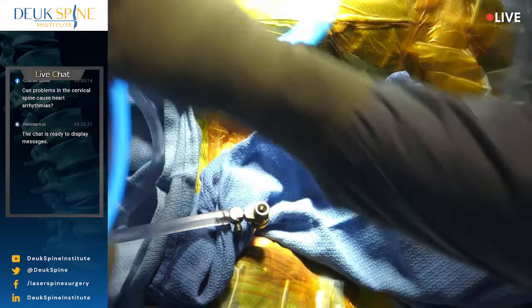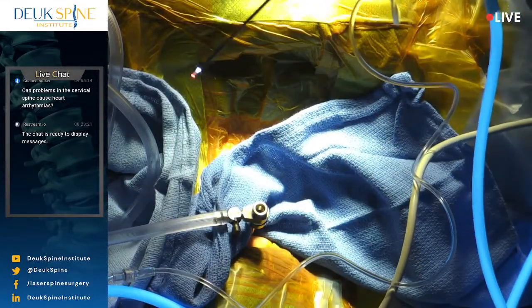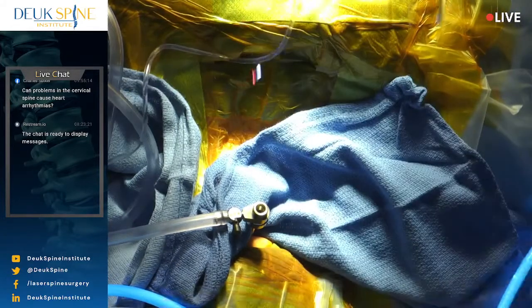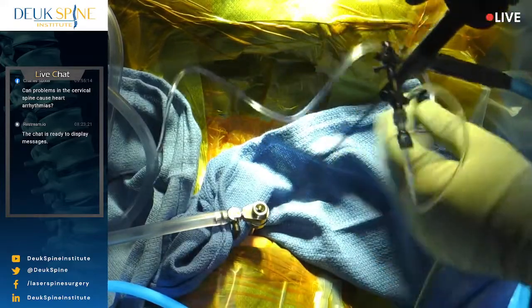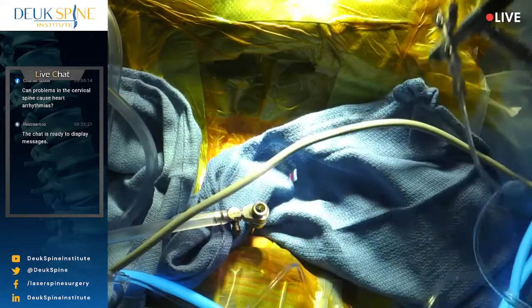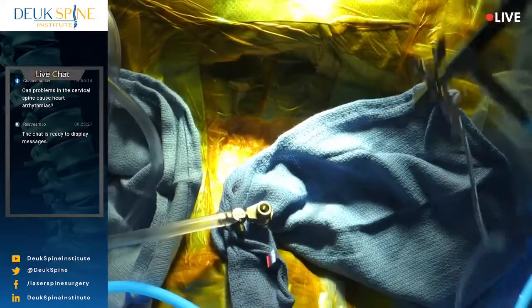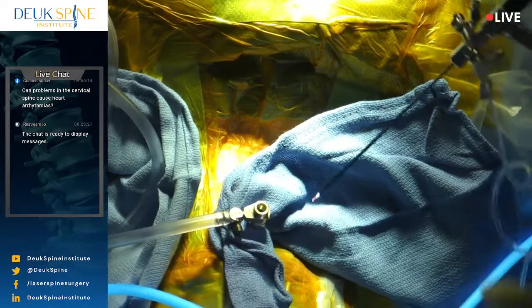But to me, as long as you do the work you need to do in the foramen and the back of the disc, and you get that decompression done, you don't need the patient awake. We do all of our surgeries with the patients asleep, all the anterior cervical discectomy and fusions and corpectomies and everything, laminectomies. Everything is done with the patient asleep.